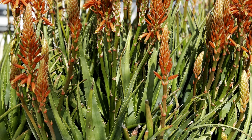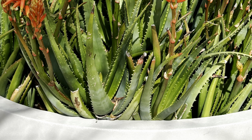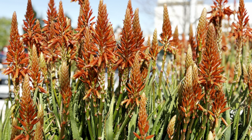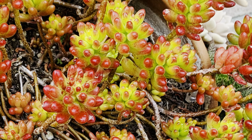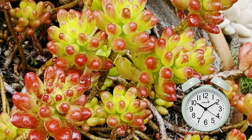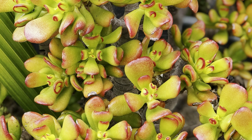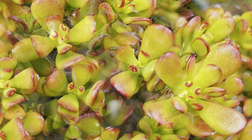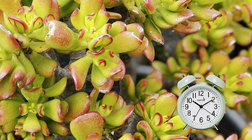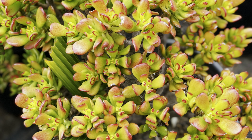Next, what is the botanical name of this succulent? The answer is aloe vera. It's a beautifully blooming aloe vera. How about this one? What is the botanical name of this plant? The answer is Sedum rubrotinctum. Here's the last one. What is the botanical name of this plant? The correct answer is Crassula ovata. Did you get them all right?